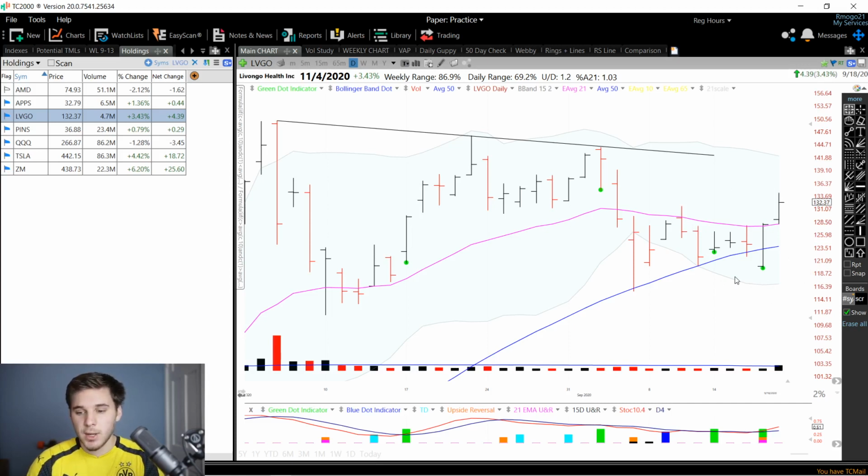I'm mostly in cash, and overall my stop's at break even. So this is kind of a no risk trade, which is always what you want to have, especially when the market is under pressure. So that's kind of how I was trading last week, and I hope that helps you out.